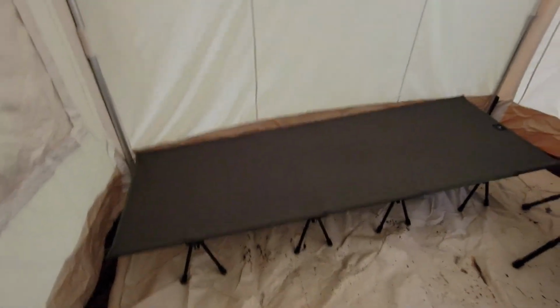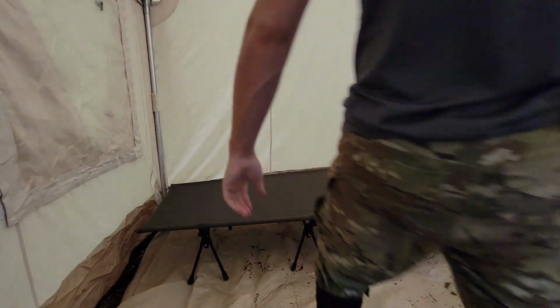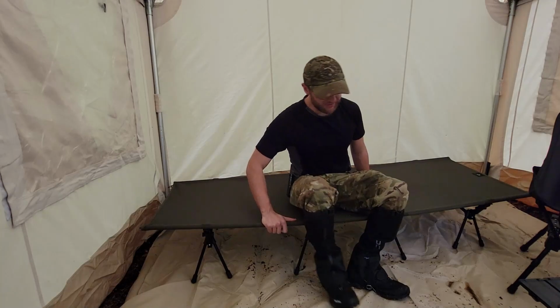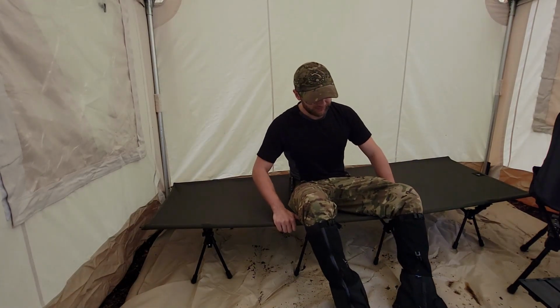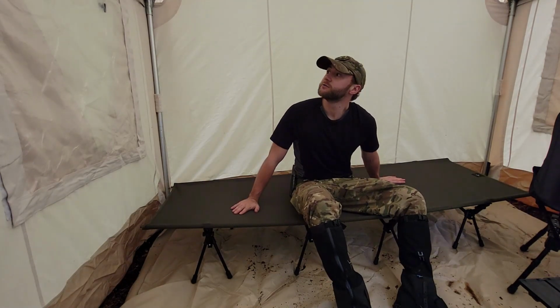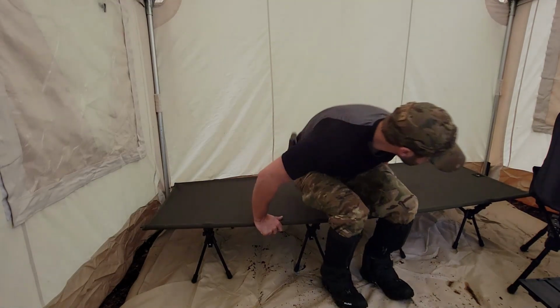And there we go. We got her cot all nice and set up. Fits great. I mean, that's what I'm saying, like three cots lengthways in here. It's pretty much the perfect size to take full advantage of the space. Probably slide it down just a little bit.